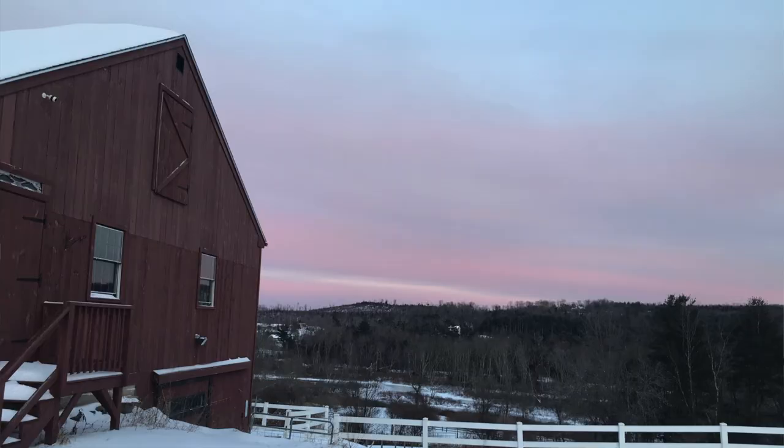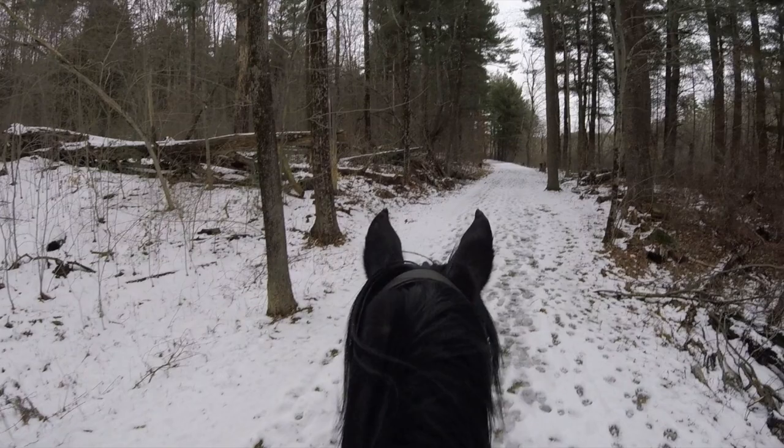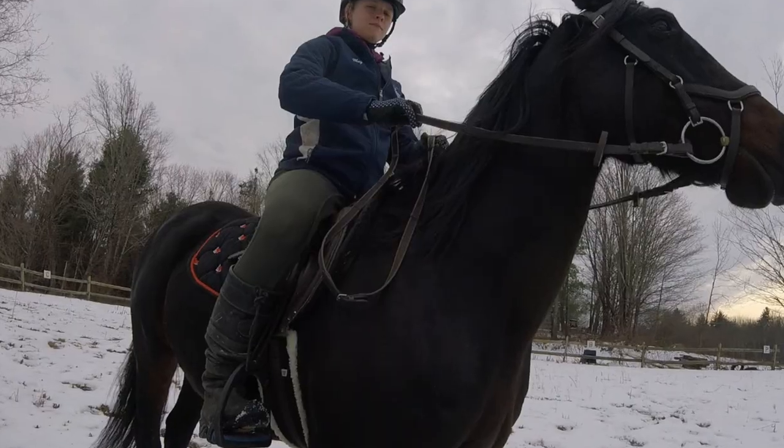Today I am headed to the barn that I keep George at, my dad's house, and I am going to ride him for the second time this year. He hasn't been ridden in about 6 months. About a week ago I got on him. He was a little bit crazy, but I brought him for a walk on the trail and that was kind of nice. So I think I'm probably going to do that today unless it's super slippery.